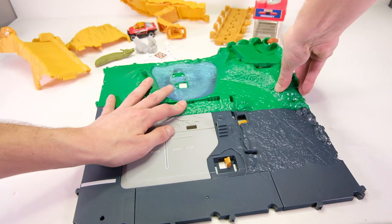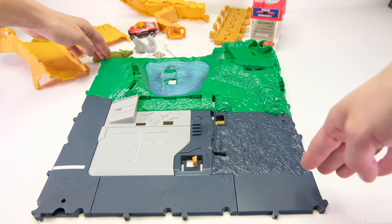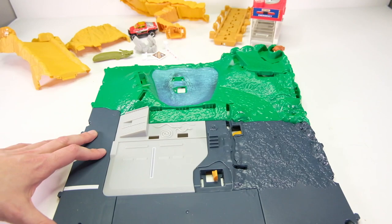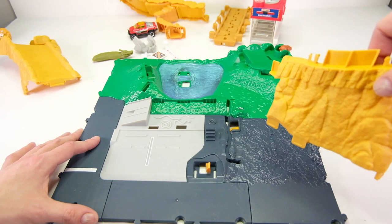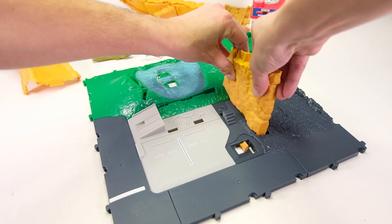So that's the majority of the base, and it is definitely a foot by a foot, so it's quite large. It doesn't even fit in the whole screen, so that's pretty cool. A lot of play factor on this one. So the next thing is the Matchbox mountain base, I guess I would call it. And that snaps in, looks like right here. Make sure I get it doing that right.